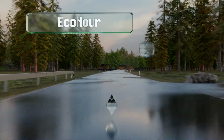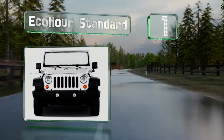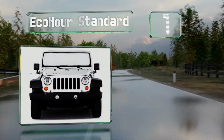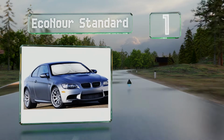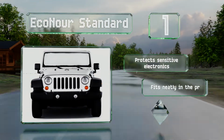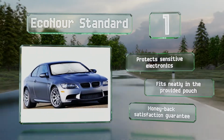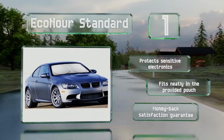And coming in at number 1 on our list, if you live in a sunny area, the Econour Standard can help maintain your car's interior. It pops open in seconds with a twist and folds down just as quickly, no matter which of the 5 sizes you select. It protects sensitive electronics and fits neatly in the provided pouch. It comes with a money-back satisfaction guarantee.